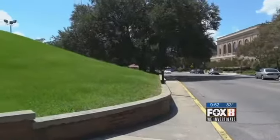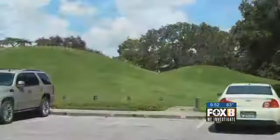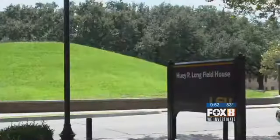Because these large mounds have always been a part of the landscape at LSU, they can be taken for granted. A sign tells you that these are Indian mounds, but a few tall tales say otherwise. Well, when I first got here in 1993, I was told in no uncertain terms that those mounds were back dirt from the excavation of the Huey Long Pool. Rebecca Saunders is curator of the LSU Museum of Natural Science.